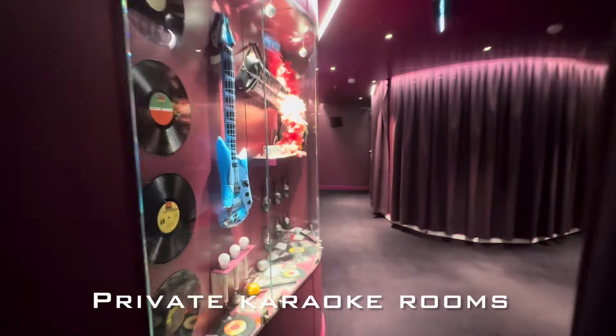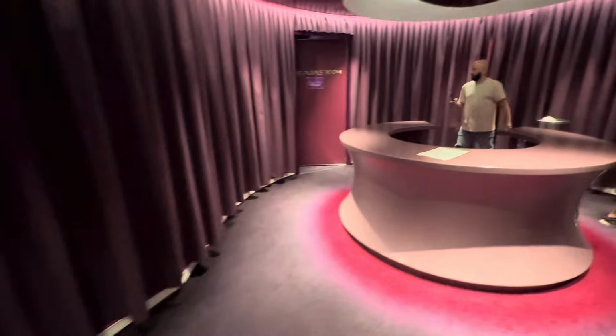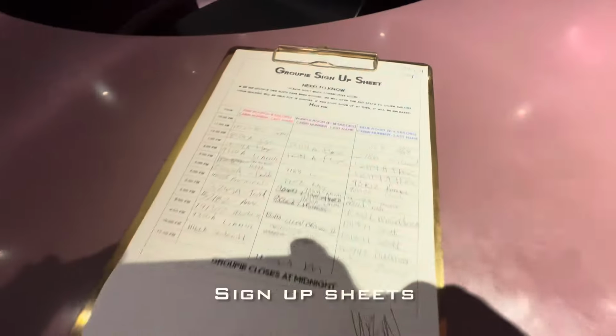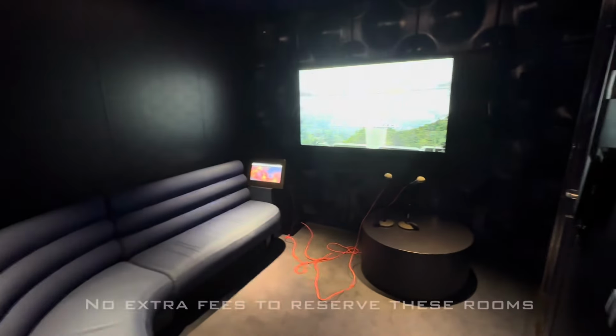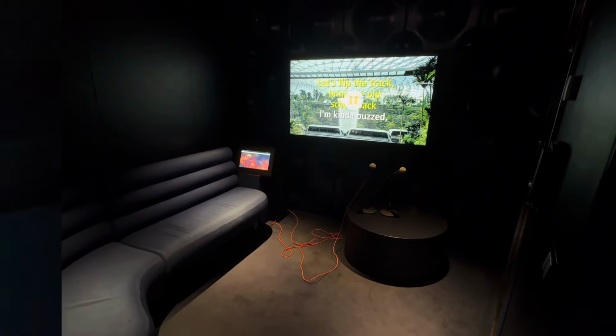Lots of karaoke aboard in many of their venues, but if you want a private karaoke room, Virgin has you covered. All you have to do is reserve one of these rooms, and they do not charge one extra dime for this. It's so much fun to karaoke away with you and some of your good friends, family, or new people you've met on board.